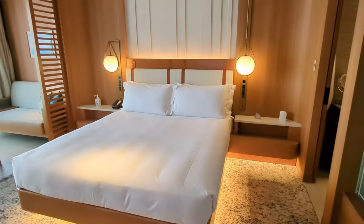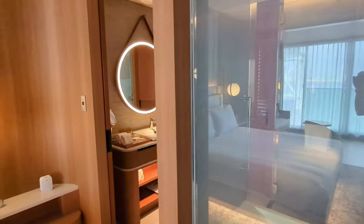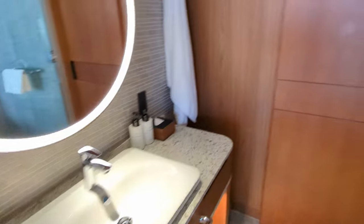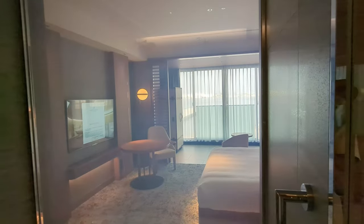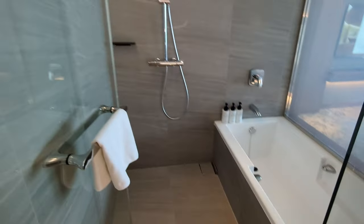So here's just a quick tour of the room. As you can see, this hotel is brand new. It's one of the more luxurious hotels we stayed at. They have the bathroom here with complimentary soaps and shampoos and things. Here's the bathroom area with the tub, with the walk-in shower. And that piece of glass right there actually fogs up. There's a button you can click and it fogs up for extra privacy.